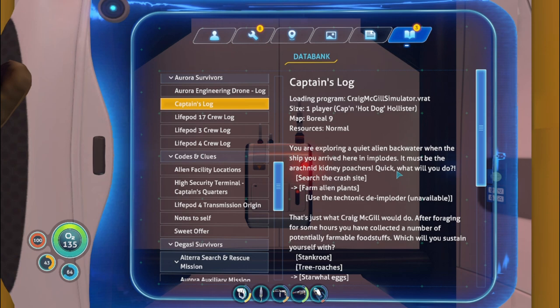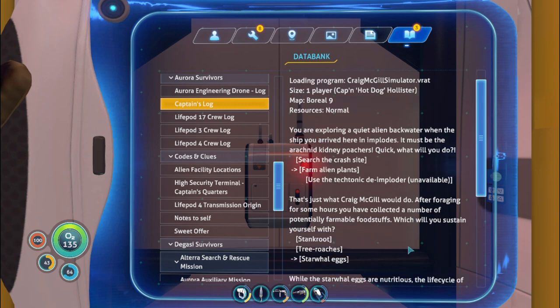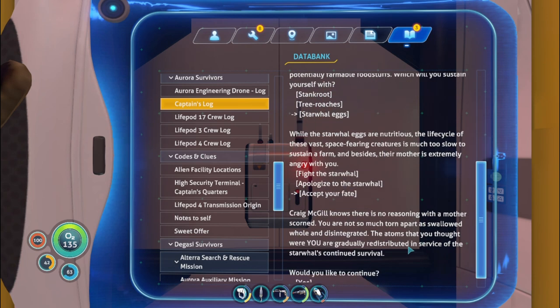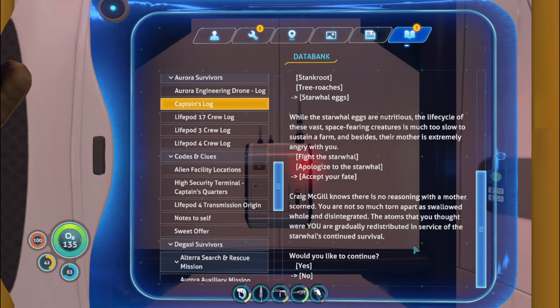After foraging for some hours, you have collected a number of potentially farmable foodstuffs. Which will you sustain yourself with? Stankroot, tree roaches, starwall eggs. The starwall eggs are nutritious. The life cycle of these vast space-faring creatures is much too close to sustain a farm, and besides, their mother is extremely angry with you. Fight the starwall, apologize to the starwall, or accept your fate. Accept your fate. Craig McGill knows there is no reasoning with a mother scorned. You are not so much torn apart as swallowed whole and disintegrated. The atoms that you thought were you are gradually redistributed in service of the Starwall's continuing survival. Would you like to continue, yes or no?